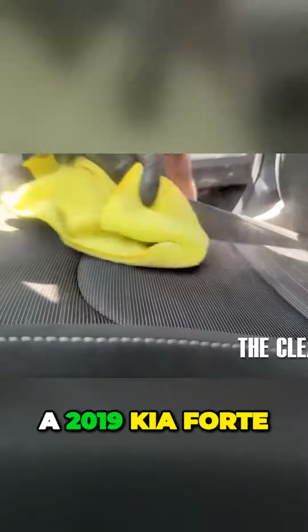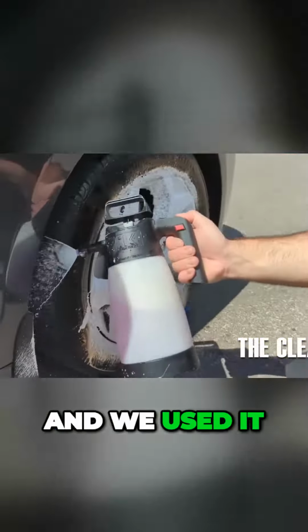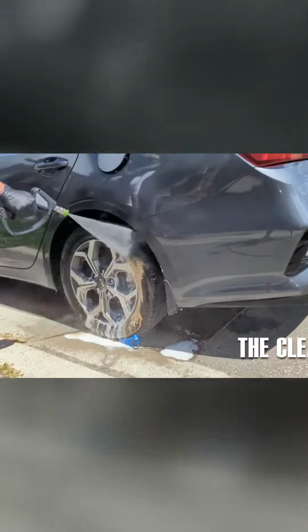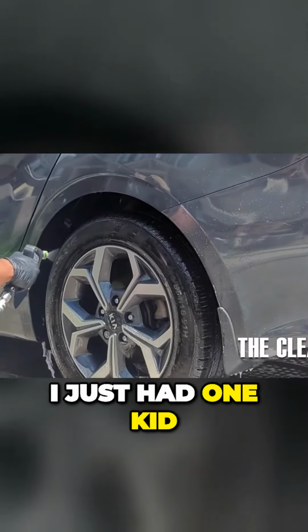This is a 2019 Kia Forte. We've had it in the family for 4 years, and we used it with our 2 kids, who are now 3 and 5. But before that, they were just one. I just had one kid, 1 year old.